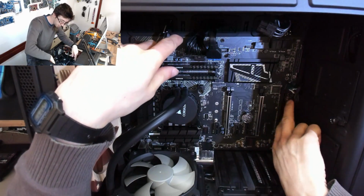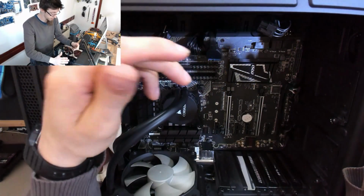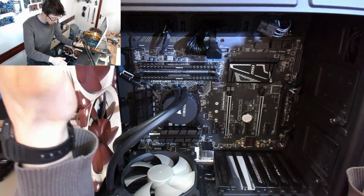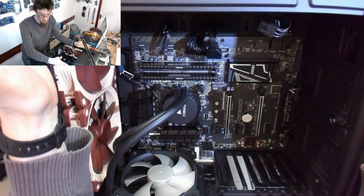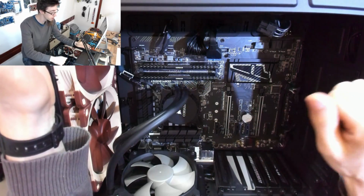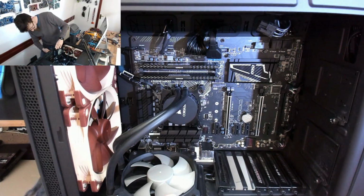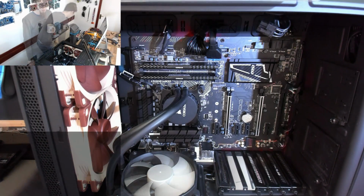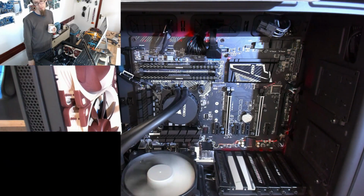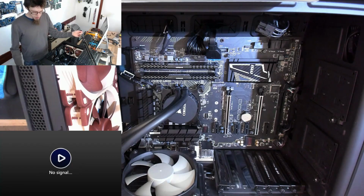We've got the front panel buttons still connected. However, front panel buttons are not going to cause this kind of issue. That's not going to be it. That's like changing the tyres on a car because the engine won't start. It's not going to be those. Right. So let's power this thing back on again and see if we have any change. No. Okay. Well, at least reproduction is easy.